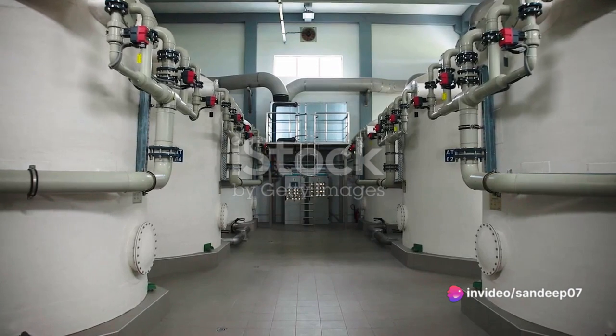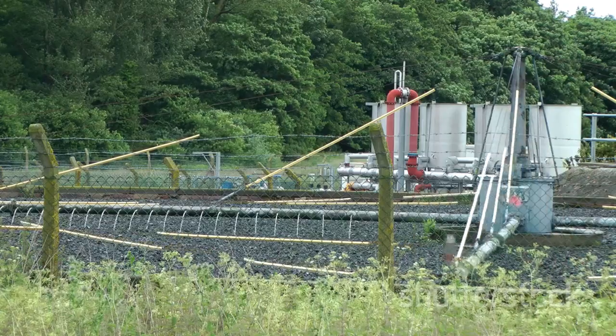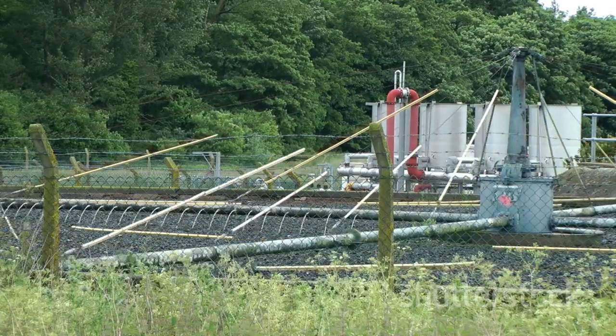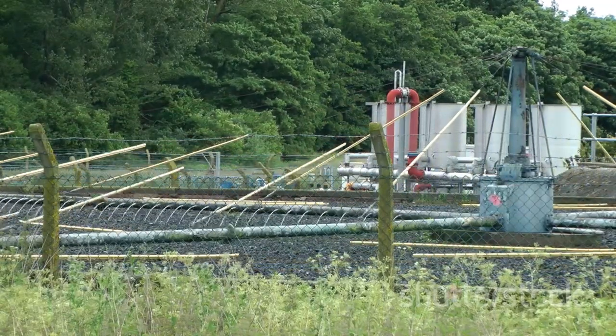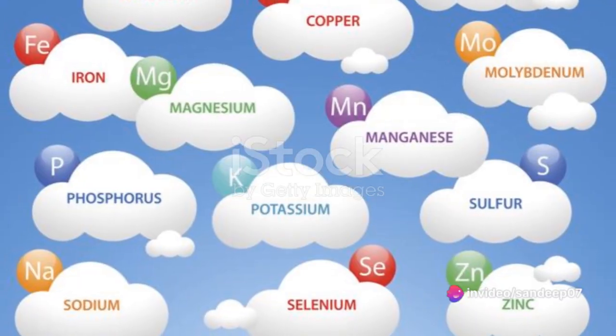Ever wondered how the water you drink gets purified? Or perhaps what even is in your water to begin with? Well, let's dive into that mystery. Your water, whether it originates from a spring, river, or even your tap, is teeming with minerals.